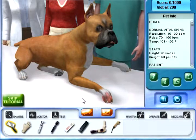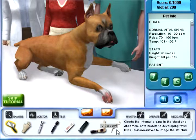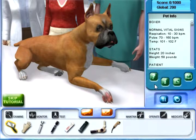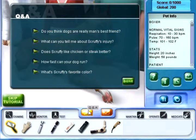The next thing you'll want to do is ask the owner questions about the animal. To see a list of questions, click the Talk button. Once the questions appear, select only the ones that would be appropriate for the case. Try selecting the second question.